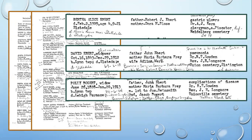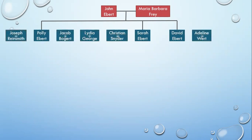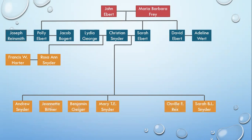So when trying to trace the family, I started with this unit, the John Ebert and Maria Barbara Fry. And this is what you can do. You can take these details and you can pull them together. And so here we have, for example, pulling it together, I have my first generation of John Ebert and Maria Barbara Fry. And then from there, I can expand out where I can see their children's spouse. I was able to get information for then the next generation for each of these family units, including their spouses.